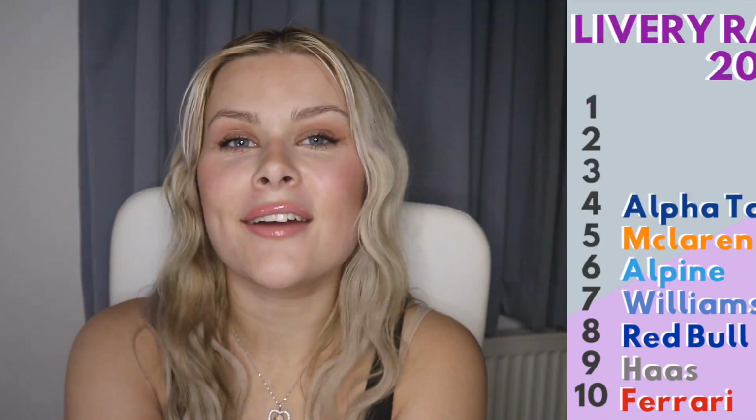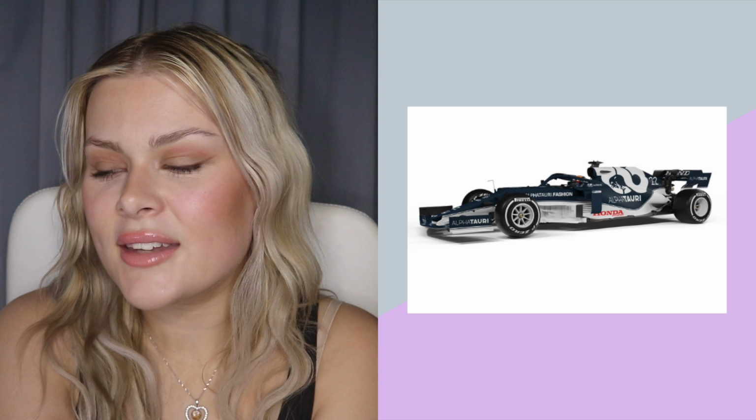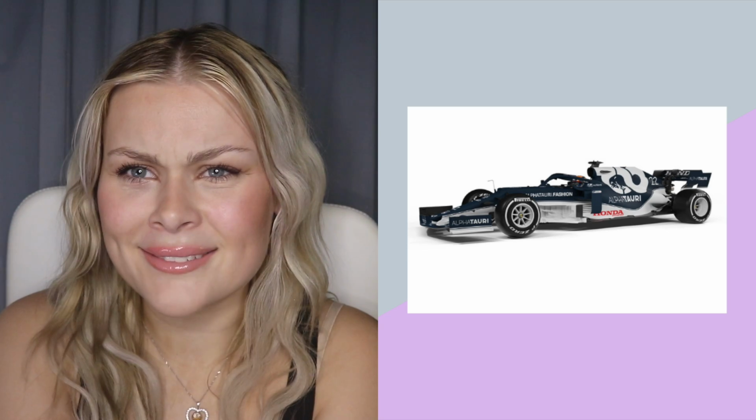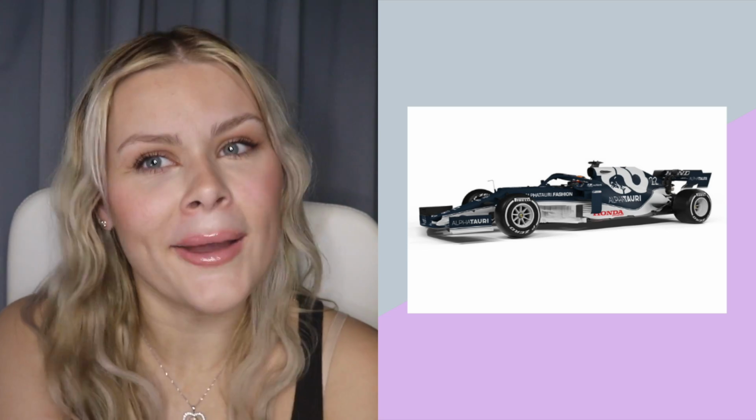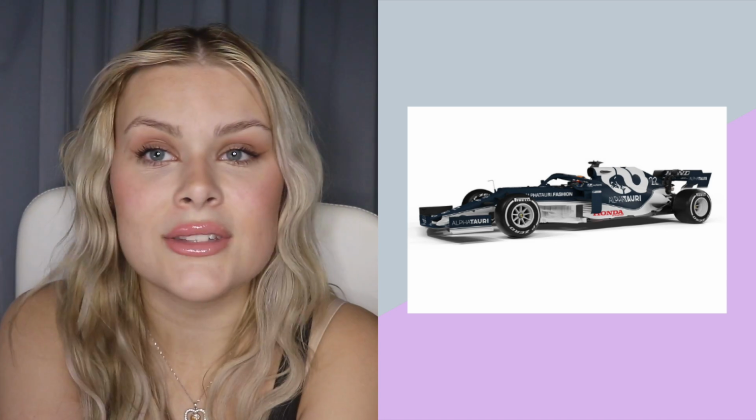As you know, Alpha Tauri are literally going to be one of my favourite teams this year, so I was really hoping that this livery was going to deliver, and it did. I like that they've swapped the white and navy around now. Obviously the car is now more predominantly navy. It does remind me of a whale a little bit. I don't know about you, but it reminds me of a whale. But I don't mind whales, so it's fine. I think that the car is pretty, it's very snazzy, it's very Alpha Tauri.